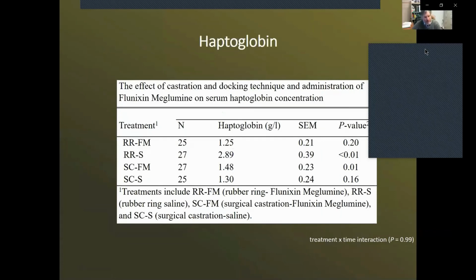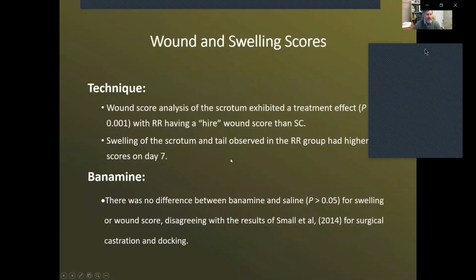When we looked at haptoglobin, we see similar type responses, but in the inverse fashion. When we look at the haptoglobin column here, the response variables, a higher number means a higher concentration of haptoglobin. And we saw that the rubber ring saline had a higher concentration of haptoglobin throughout the trial when averaged than the rubber ring flunixin meglumine, as well as higher than both the surgical treatments, both saline and the flunixin meglumine. So in this case, the rubber ring was a more stressful event, but Banamine helped decrease that concentration.